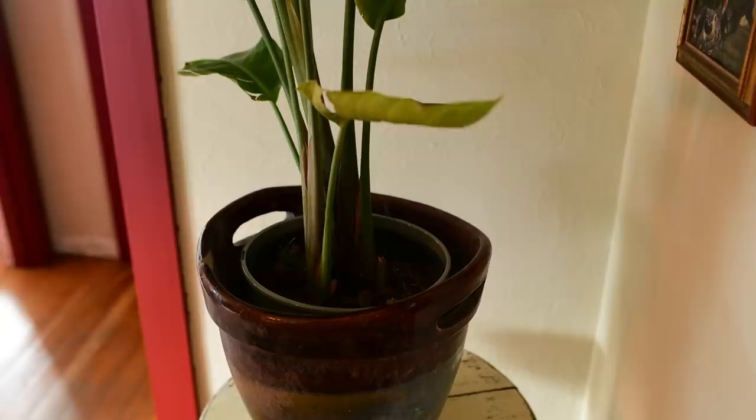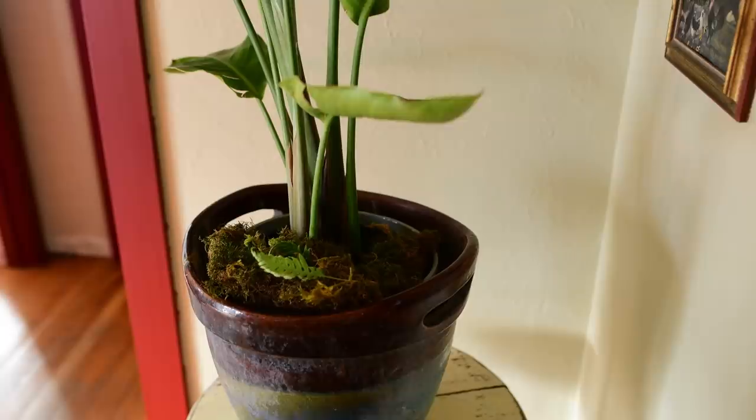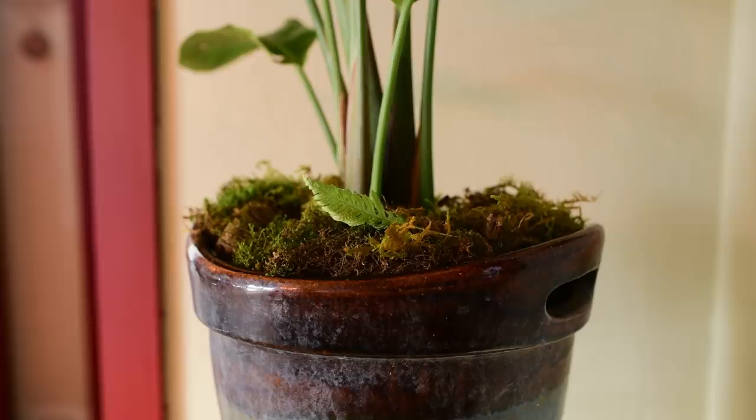It just so happens that on the day that we were filming this, my friend Beth sent me a package of flowers and moss from her farm in Oregon. One of my very favorite things to do with fresh moss is to tuck it around my houseplants. It helps them to hold in their moisture.